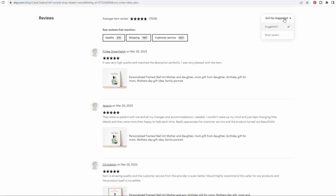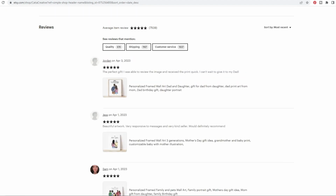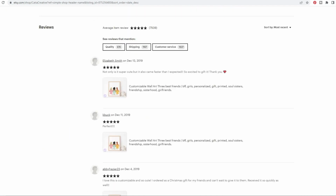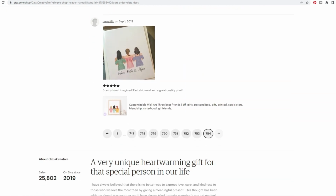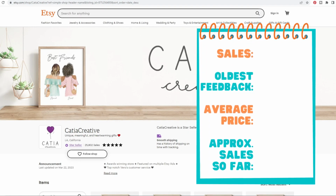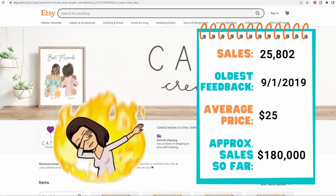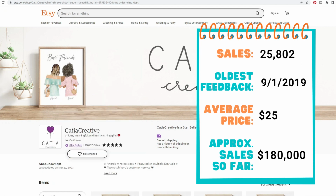This store has been around for a little while now. I'm going to go to their oldest feedback. They actually got their very first feedback on September 1st, 2019. And that puts them at about 3.5 years old. So if we break up all of their sales at a $25 price point for the past 3.5 years, that puts their approximate annual sales at $180,000 a year, which is insane. I love that. That is a great amount of money to be making per year.